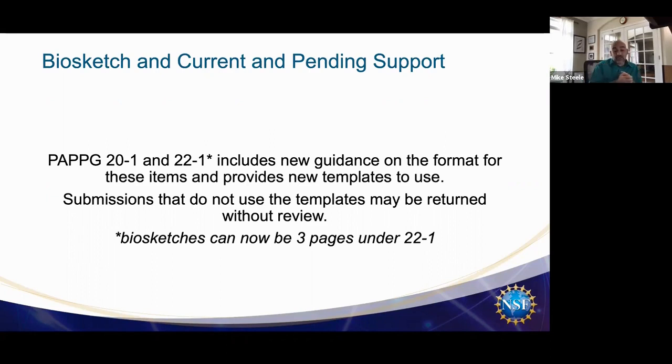If your university says a course buyout is more than 2 months, then you're automatically going to exceed that rule if you ask for 2 months. So you're going to have to justify that in your budget.